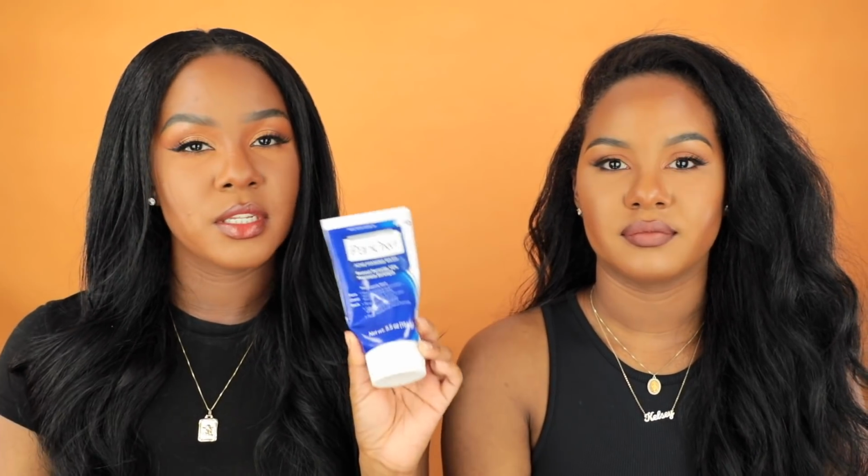Even though it says 10%, you still have to be consistent, and you can't expect a miracle with any kind of skincare product. This is super affordable, and it works amazingly. You can also use this on your chest and your back. So you can also use this as a body cleanser as well.